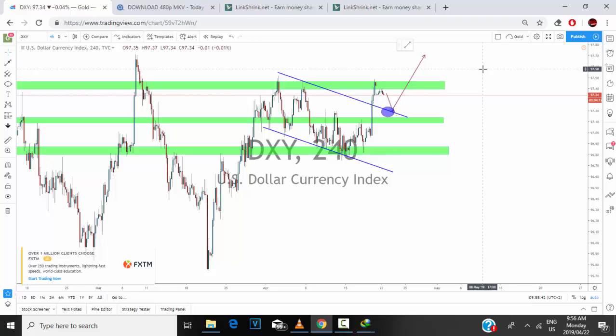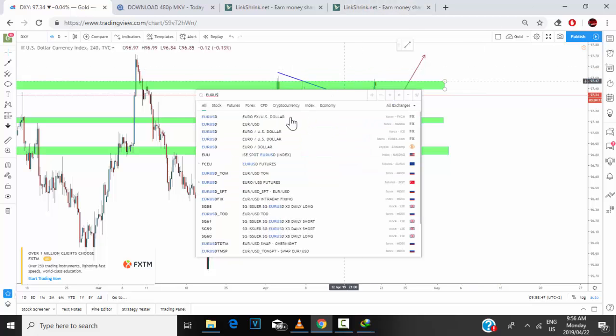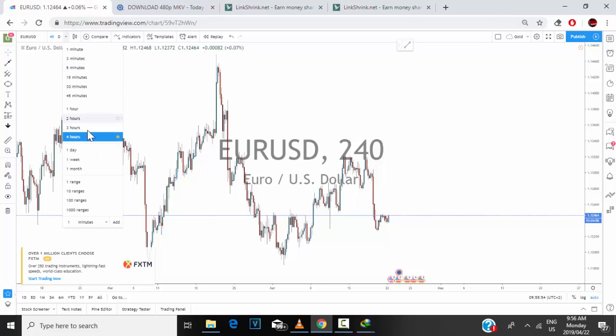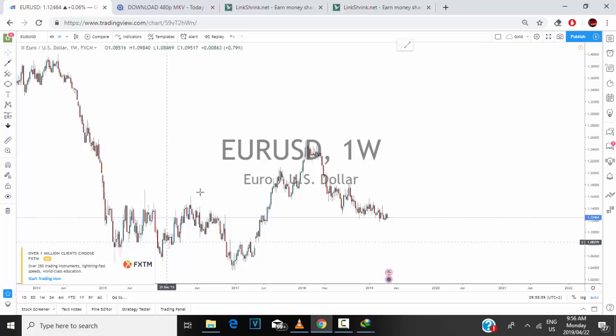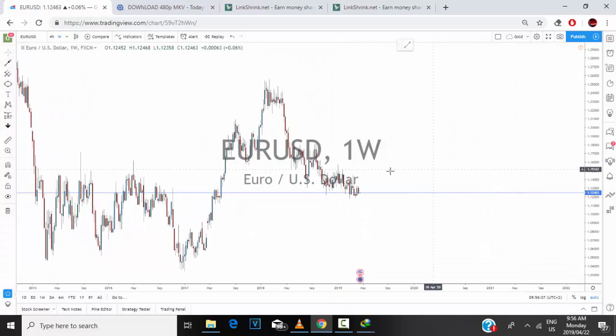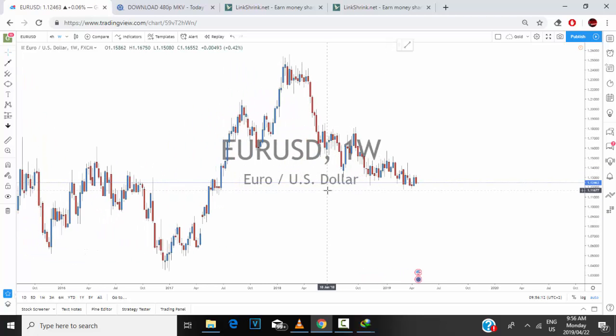All right, now let's get to the currencies themselves. Okay, so we have your USD. Let's start off on the weekly. Okay, so we have the weekly right here. Last week it closed bearish.